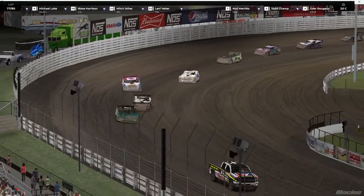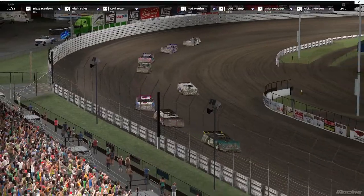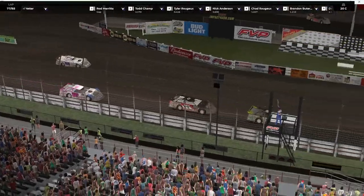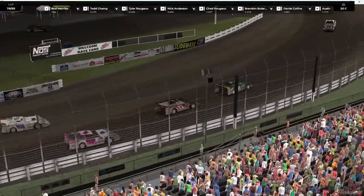Michael Lake still sitting on pit road. Looks like the right front has been replaced. Still got some heavy right front nose piece damage. Appears to be a spoiler on the car.